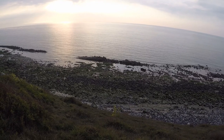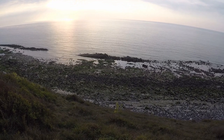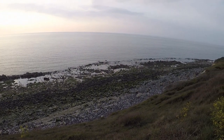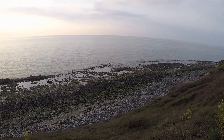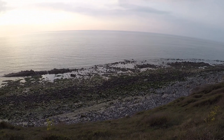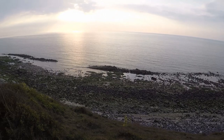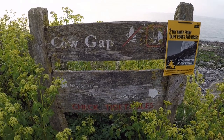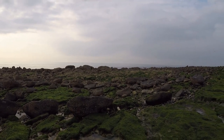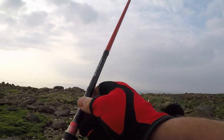A lot of people ask me what I'm fishing over when I go targeting bass. So this is the answer right here. If it looks good enough to lose your lure, that's where you want to be fishing. So that is the kind of structure that we're going to be fishing over. Mixed reef, rough ground. Right guys, for those of you that previously have been asking what type of ground we are fishing over, here is your answer.